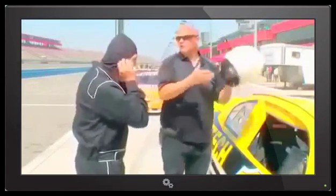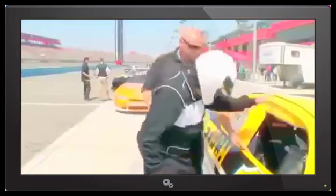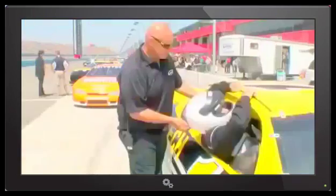Blair Dupree of Drive Tech helped me get into the car. This is a nice thick helmet. And it's not so easy because there's no doors, okay? You have to kind of climb in through a window. Bring your left foot up in there. Okay. Bring your right foot on up. I feel like I'm breaking into a car. And then kind of slither your way in.